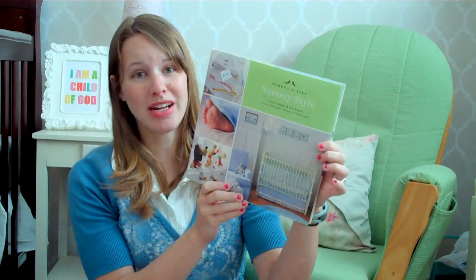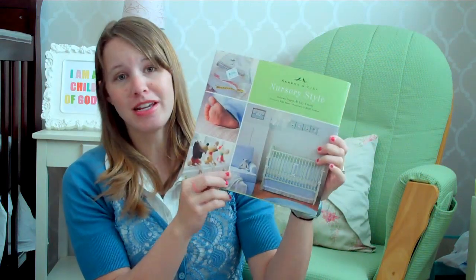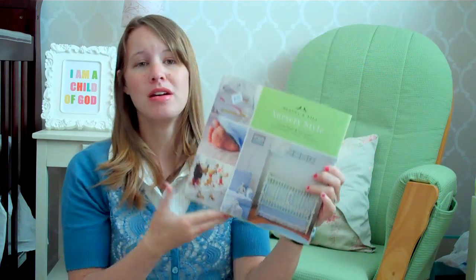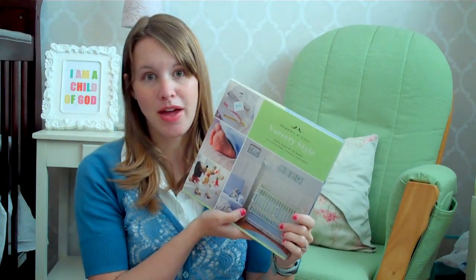And it's regularly $29.99, it says on the inside cover, and I got it for $1.50. I mean, I'm not going to flip through it a ton. I've already flipped through it. But it just had really cute design ideas for nurseries, and it's just fun to look at those pictures. It's colorful. So for $1.50, I spent that to get this inspiration at the secondhand store.